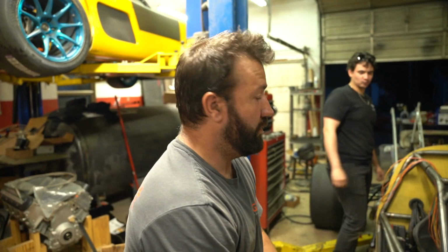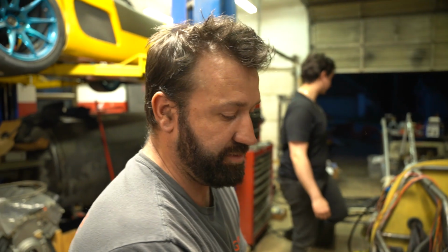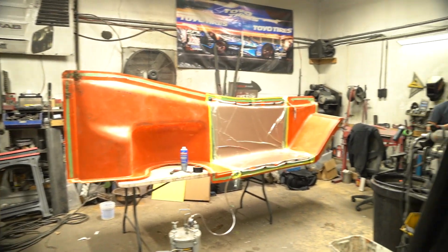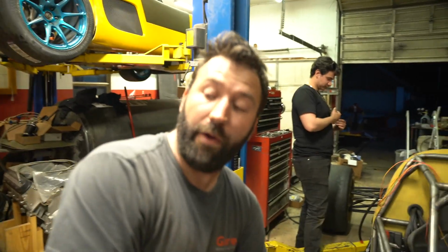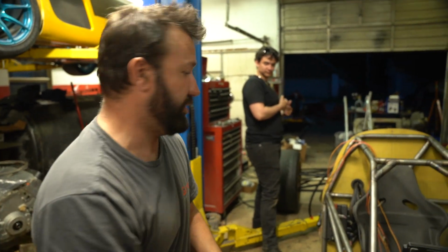Connor's kicking butt on the carbon. We have four carbon pieces left: the upper wings and then the fenders. That's it for carbon. We got to infuse that. It's sucked down, but we got to infuse tomorrow. Then we got to fit it all, but that's a lot quicker than building a whole car.